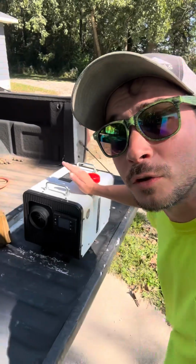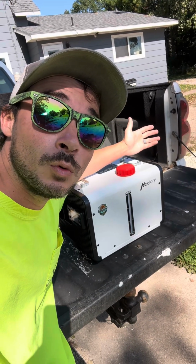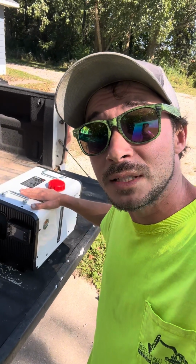Kind of like the Koch brothers, these things turn petroleum into hot air. Although thankfully when this thing blows hot air, it doesn't result in wild conspiracy theories about climate change and Mitch McConnell being a senator. So anyway, this is my first experience with one of these, and I'm gonna test it out here.